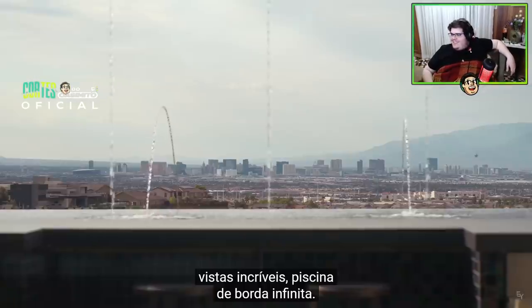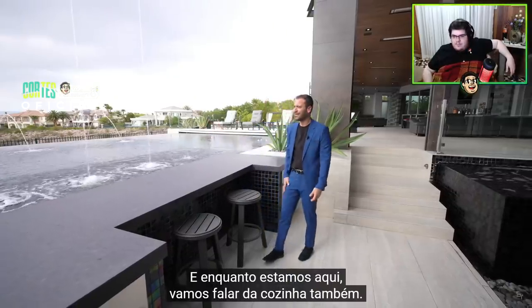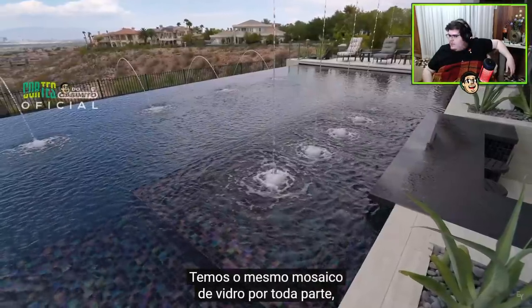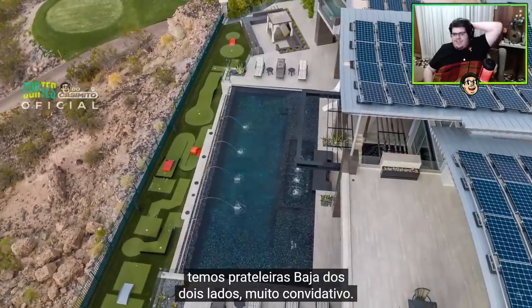Waterfall right in front of us, incredible views, infinity edge pool. And while we are here, let's cover the pool as well. Same glass mosaic tiles throughout. We have Baja shelves on each side. So inviting, so exciting.